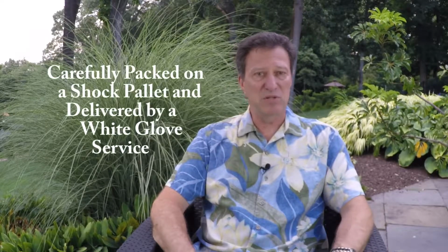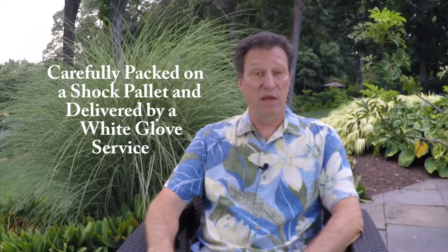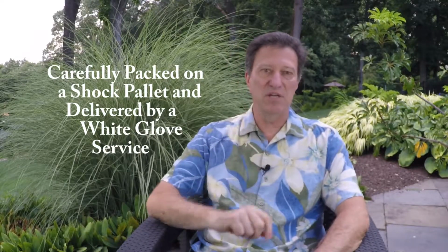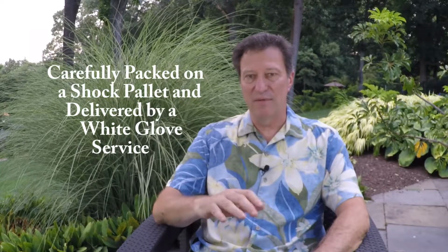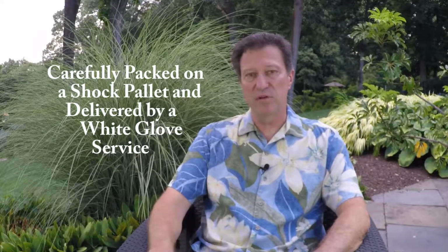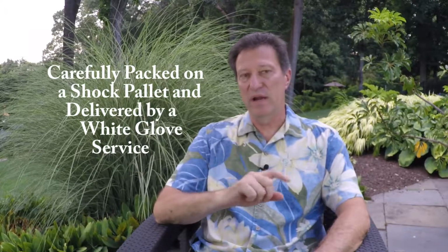Okay, so now we're ready to send your cabinet on its way. Your smart cabinet will be placed on a special shock pallet and sent to your facility anywhere you want via a white glove service. When it arrives, it will be given special handling and brought to the exact location in the building where it's needed and carefully unpacked, positioned, and leveled. The packing material will be removed and disposed of properly. Your fully configured cabinet with every component located at the correct position in the rack will be ready to go.